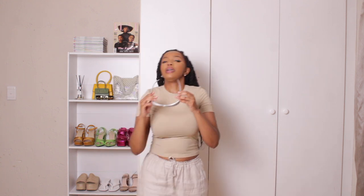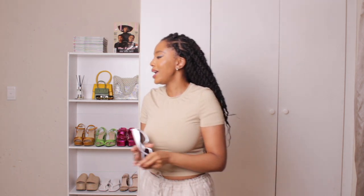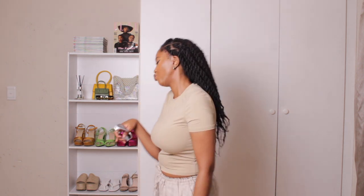I actually saw a pair of these in two different colors on the Mr Price website. So if you don't want to buy from Shein, holla at Mr Price. They have the exact same thing. I literally saw it last night. Yeah. What y'all think? I'm definitely loving these and I cannot wait to wear them. I think I'm going to wear them to the daisies, actually. Yeah, I should.